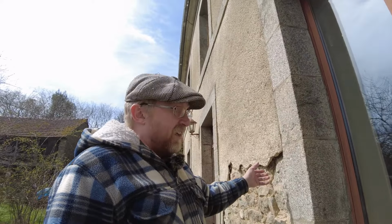And as you can see, the plaster is falling off this house. It is an urgent requirement that this house gets restored now, because the longer it's left, the more of a problem it is, and this is now desperate, because if it's not done now, this house will collapse.